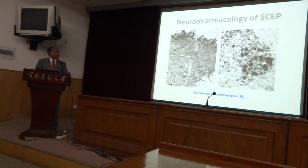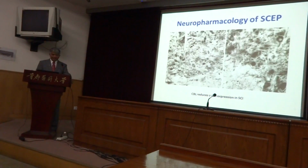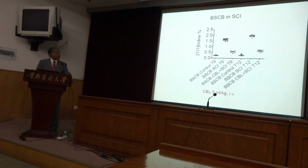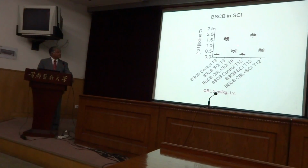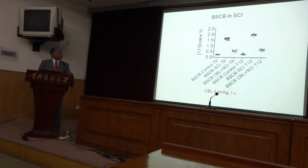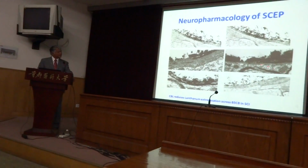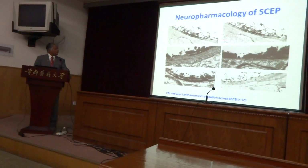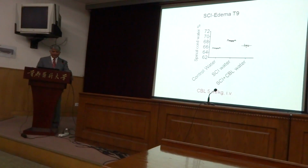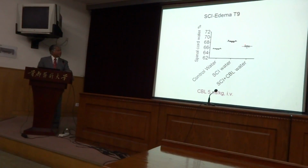These are some examples that c-Fos expression is also reduced by nanowire cerebrolysin. c-Jun is also reduced after nanowire cerebrolysin. And these are the edema changes. You see that nanowire cerebrolysin has the best effect at T12 and T9 level. Again, cerebrolysin given with nanowire, this is a very clean spinal cord. And the situation is also here that edema is very well preserved.